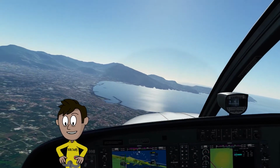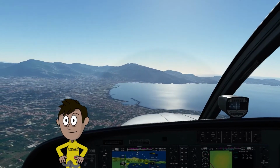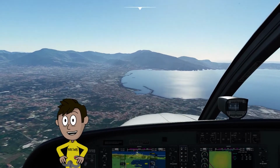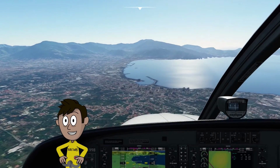The volcano did show signs that it was about to erupt back in 79 AD. In the lead up to the eruption, there was a series of earthquakes, of course unknown to a lot of the citizens of Pompeii and Herculaneum. They didn't realize these were the signs of something bad to come.